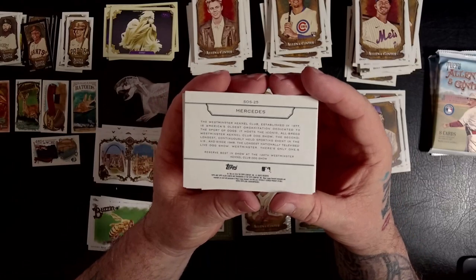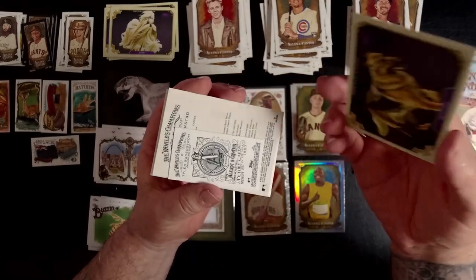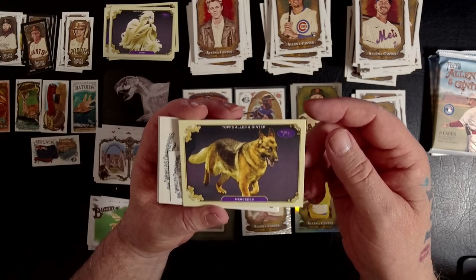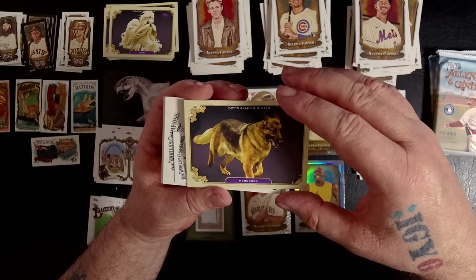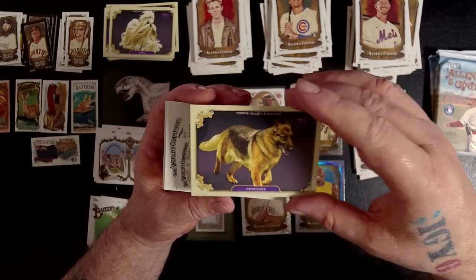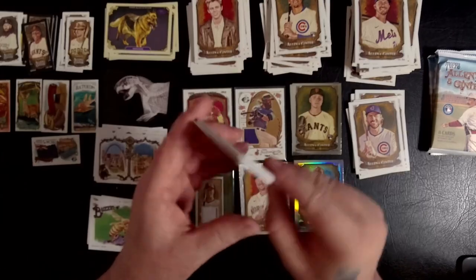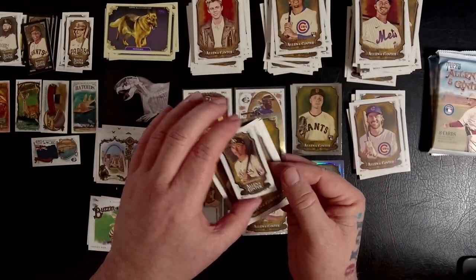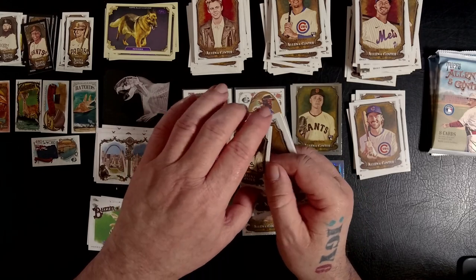Mercedes. German Shepherd. Yeah, good name for German Shepherd, Mercedes. I'd name a GSD a Mercedes. Allen Ginter backed Soderstrom, rookie card. Another chrome card too coming up.